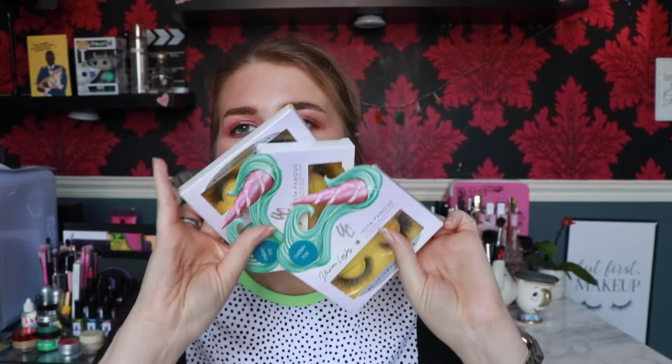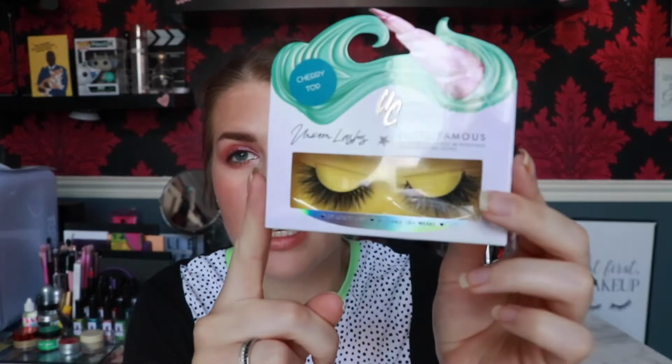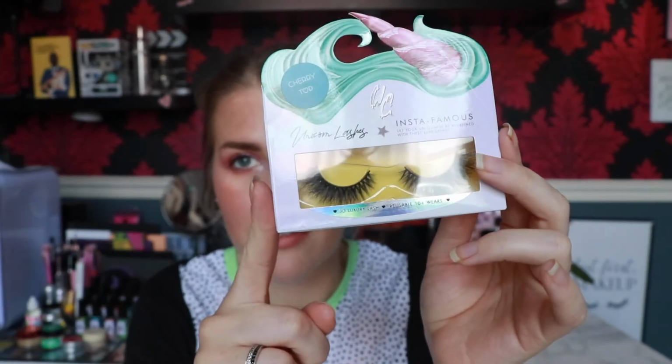Super beautiful. I also only have one pair of lashes, and when I tell you these are my ultimate lash, I mean my ultimate lash. I have 4 pairs, this one's nearly going, and then I have 3 here. These are the Unicorn lashes in Cherry Top. When I tell you I love these, so these are what a fresh pair look like, so you can get a full view.